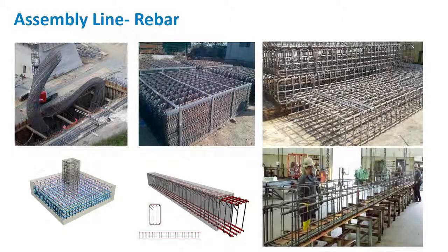Same thing with the reinforcements. Today, there is so much automation that has happened in the reinforcements. And you can integrate the model with the reinforcements and create the bar bending schedules, create the programming which can directly go to the CNC machines, and do your assemblies.